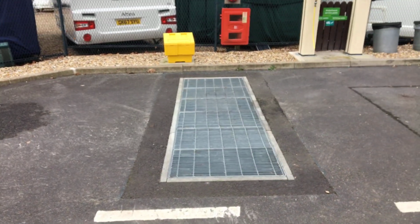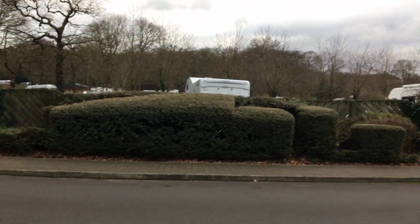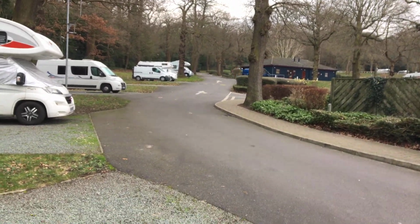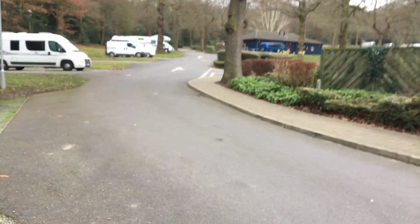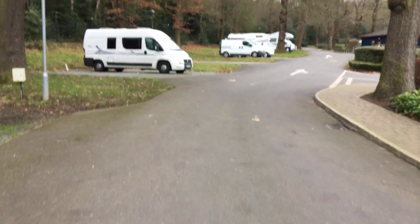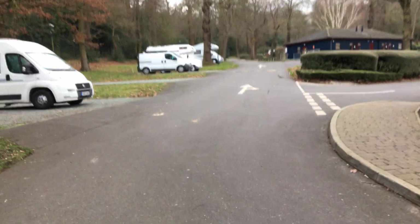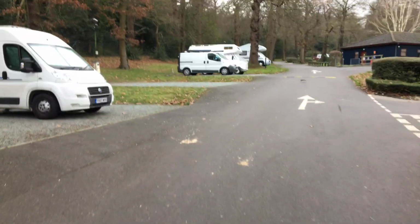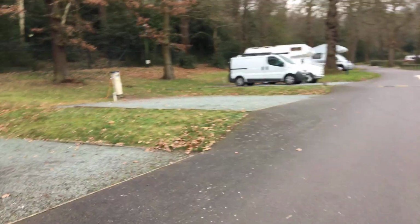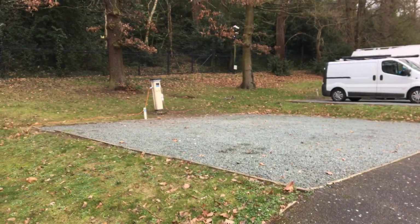The site is situated on a hill, so as you drive up through the site you will see it rising up the hill and coming to the top of a hill where you've got some pretty nice pitches, but you will notice all the hard standing pitches are pretty level, and the majority of the pitches here are hard standing, so it really is good to feel that these are good level pitches. You may need to do the odd adjustment here and there, but the majority of them are level pitches.